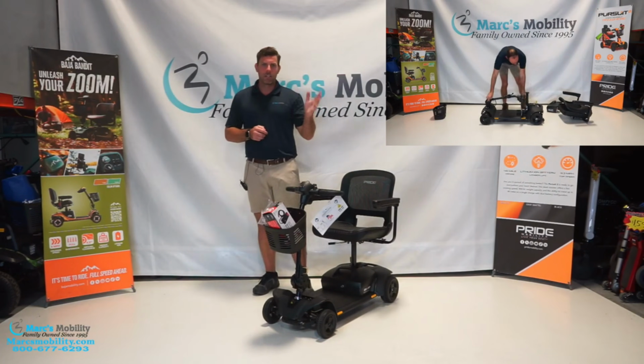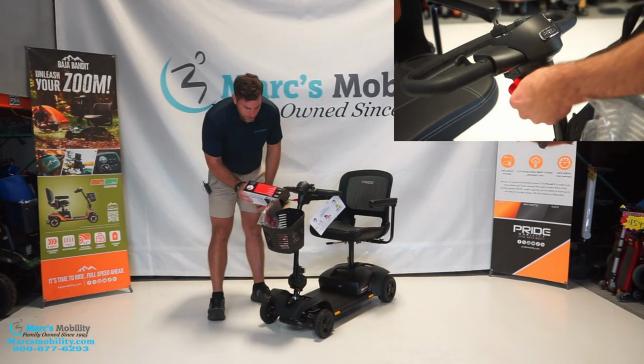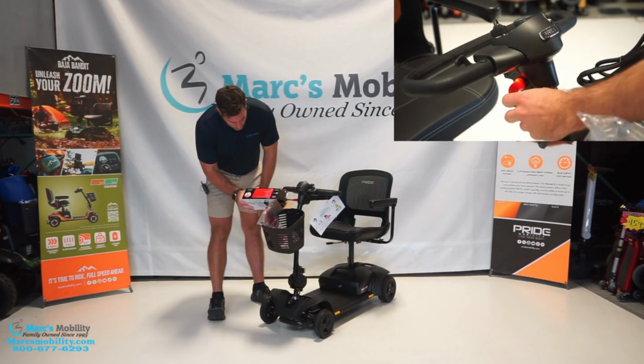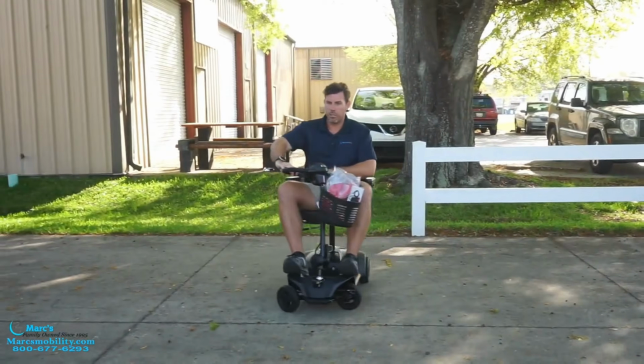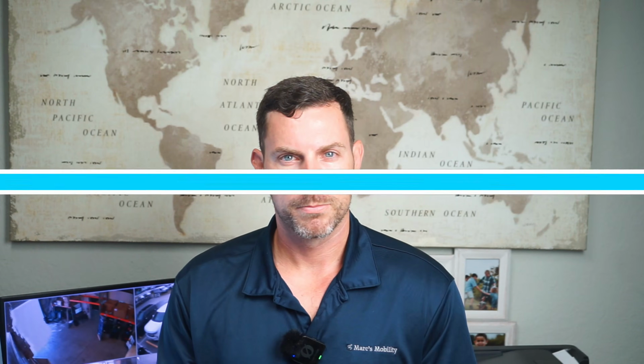It is going to be airline approved, and it does have some of the newer features like the magnetic charge that's starting to come out on some of the newer Pride products on the market. So if you're in the market for something that is going to be a great airline approved portable scooter, go ahead and take a look at the Elite Traveler 2 Platinum by Pride Mobility.